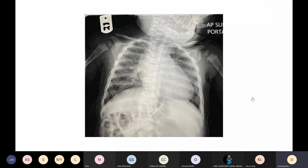Oh, Myra, so we run away. Okay. Wei, you want to try? That the lung looks congested. Yeah, good. Yeah, so the lung looks congested. Anything else? Yeah.